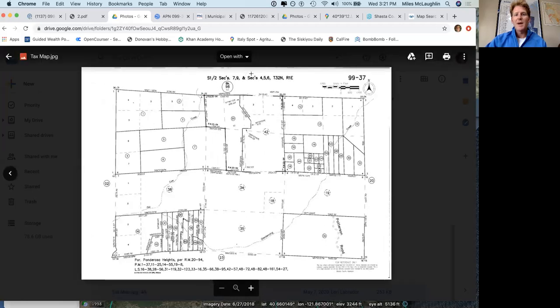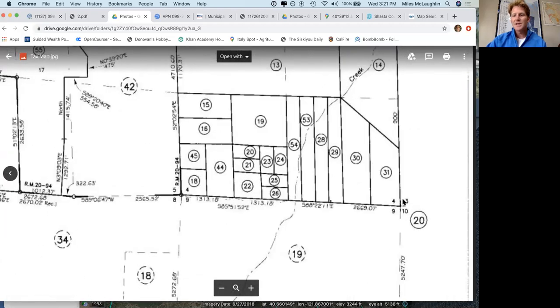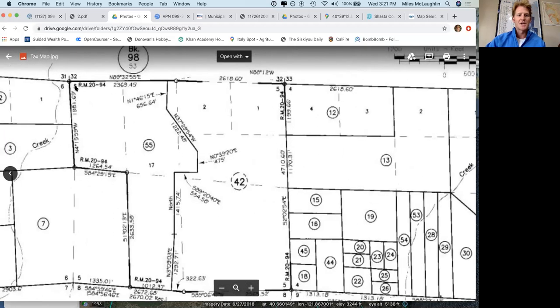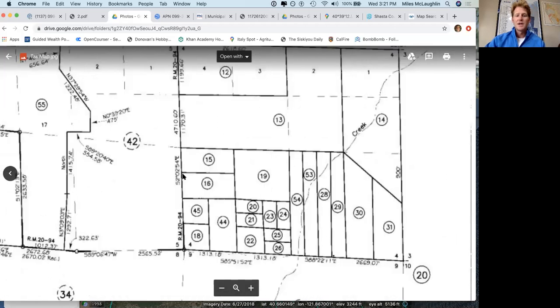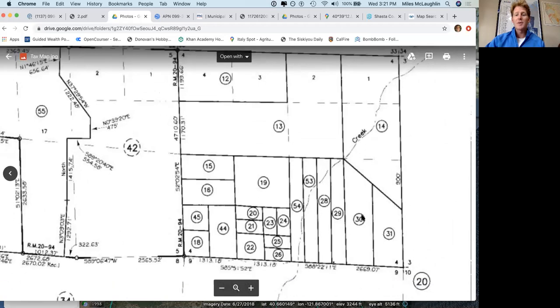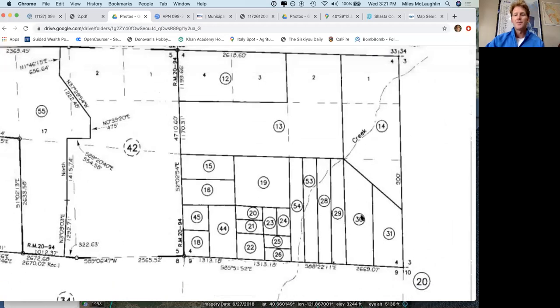So that means, to me, this is a plat map describing multiple sections, and we're looking for section 4 right there. And these are the sections. So this is section 4. This is section 4, right? Everything inside of this, everything is section 5 over here. Section 5, everything inside of here. So this block is section 5. This block is section 4. And our property is circled number 30 here.